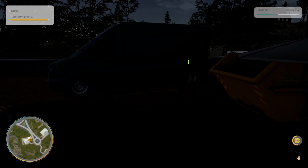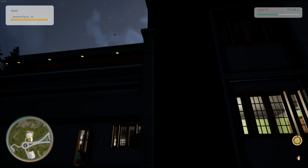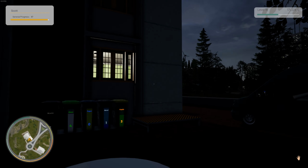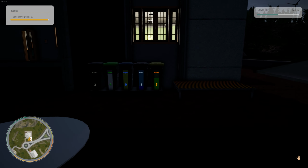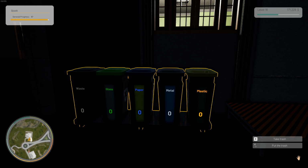It's Malzy here. So we're back here at the project we've been working on. This is Scott's house. This was the huge remodel that we had to do. And I just learned something yesterday. You can actually take the trash out of there.